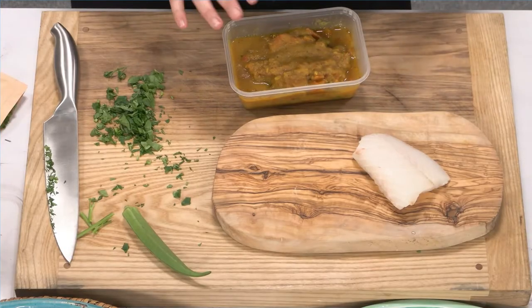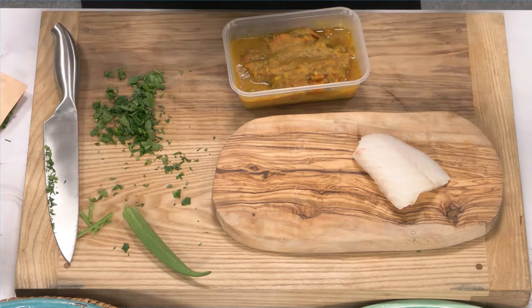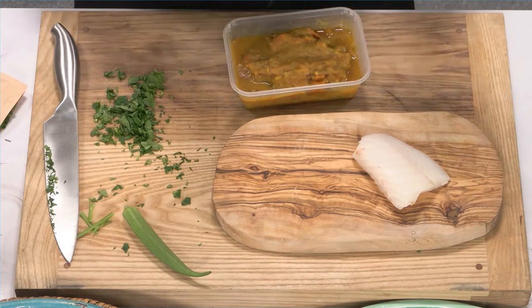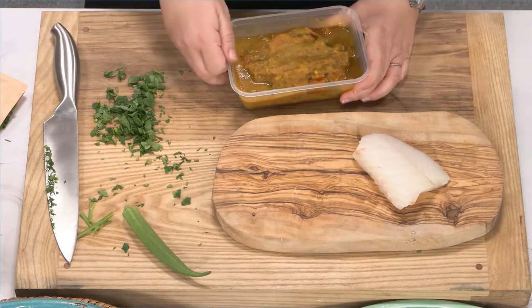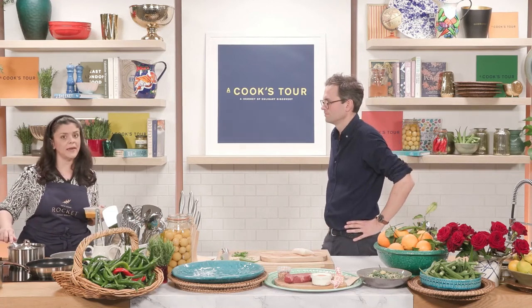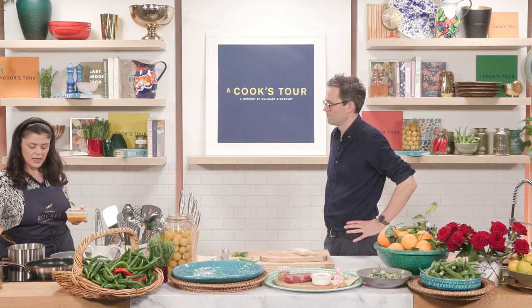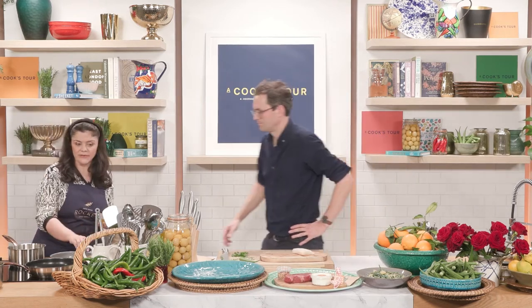Now it's an aromatic stew that has okra, tomato, and a real blend of spices in there, the gentle heat. Okay, so what we're going to do is get a pan on, and we're going to put the okra straight into that pan. Again, limiting how much you stir. That's really important. Because I want to give you every tip for the success of it, really.